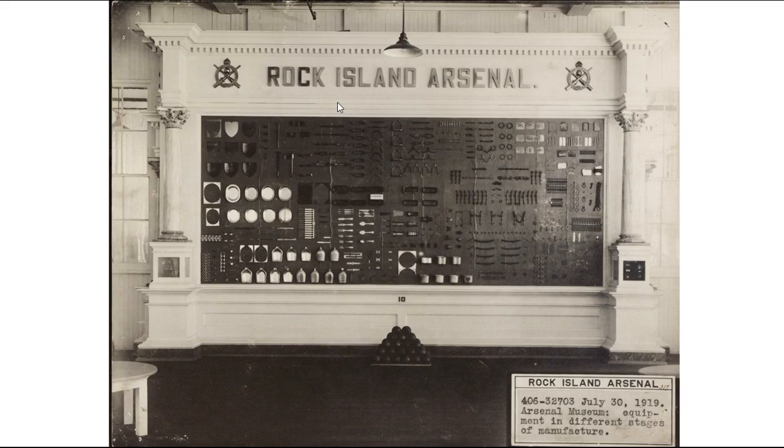A number of these processes, the actual artifacts themselves, are still retained in the collection at Rock Island Arsenal Museum, including the shovel in the upper left-hand corner and the various bits and spurs on the right-hand side. It's incredible to know that there was an individual involved at every point along the way in the creation of the final product. This is a great example of displaying what that looks like. Again, the museum still retains a number of these examples in its collection.